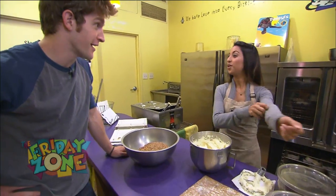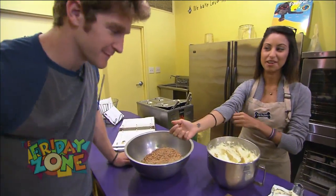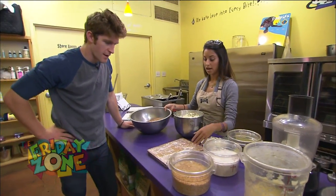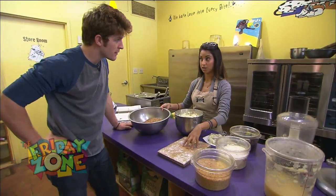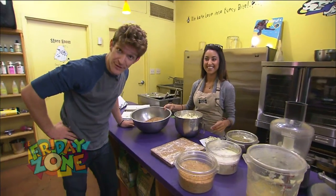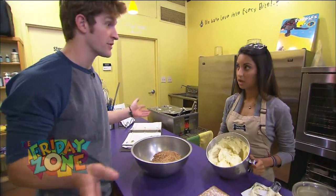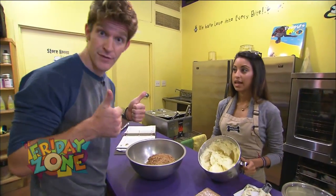No chocolate. We only use carob, and that's important. We do use applesauce and water to make the mixture. This particular one is carrot cake, so there are actual carrots in there. It's my favorite. We've already pre-made the frosting. And these are all natural ingredients. All natural, very simple. All good things for your pups.